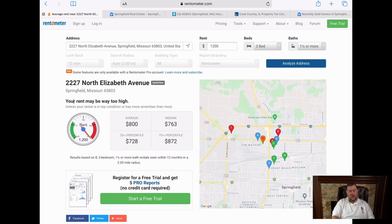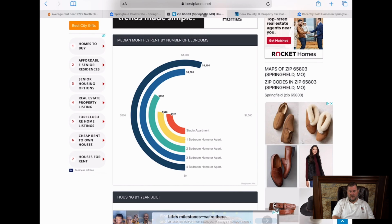Rentometer says your rent may be way too high unless your rental is in top condition and has more amenities, which this one does not. So I do not think you can get $1,200 out of this. Maybe you may get somebody to pay that, but consistently, I would not go against data. So I think the rent's going to be closer to $900 to $1,000. I think you can get $1,000 because it's really nice. So let's scroll down here.